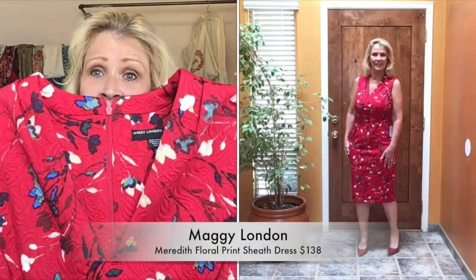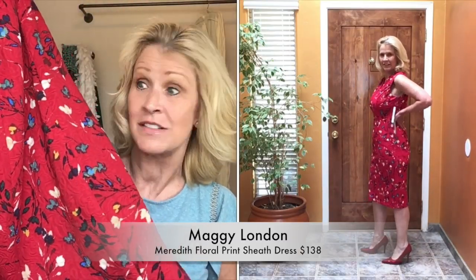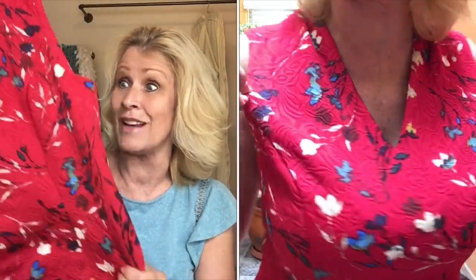And the last piece I tried in my trunk is a dress. This one is by Maggy London in my favorite color, red. This is a V-neck. This is a sheath dress. I like the length on this dress. Now, this one is a polyester spandex blend as well, but it's really thick. I don't know if you can even see how thick that is, but it feels pretty warm even for a sleeveless summer dress. This one is fully lined. It is a really nice quality.